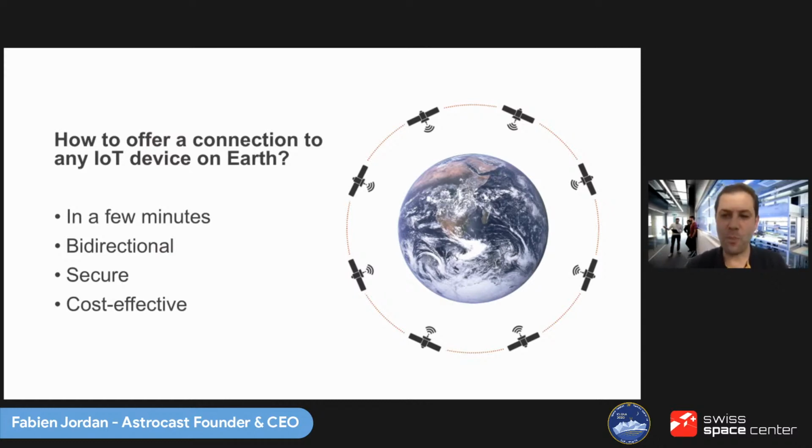And how do you make that system two-way, so bidirectional, so that you can not only receive messages from your asset, but you can also send commands or software updates or any type of data? And how do you make that system secure enough to not be blocked by security issues that we all hear about, especially in the IoT? And most importantly, how do you make it cost effective? Because the price point of your solution will define the size of your market and your ability to penetrate these markets.